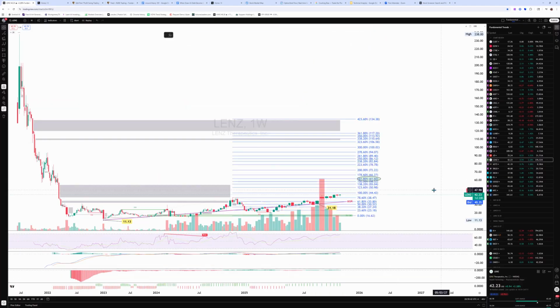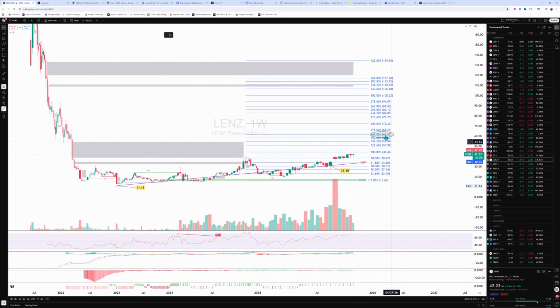All right, let's look at LEND. This is a slow mover, but it's not that wrong. I like it, $61. I think it's going to continue to grind. 11.13 is your anchor and 31.18.